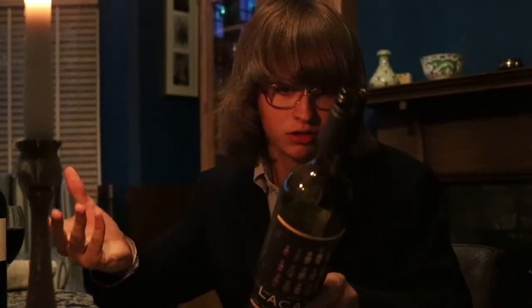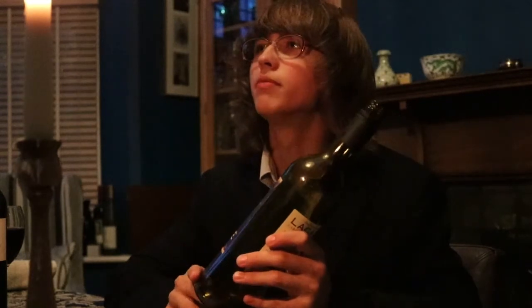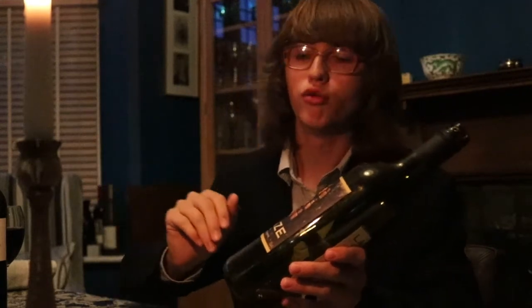I've just sampled this Lacaze Cabernet Sauvignon 2016 as a Grenadier for wine. I've just sampled this bottle, and I think this definitely gets a three.